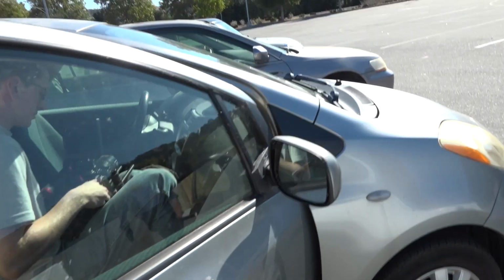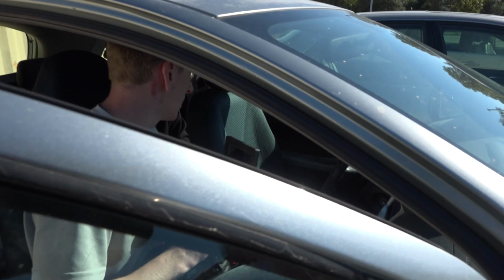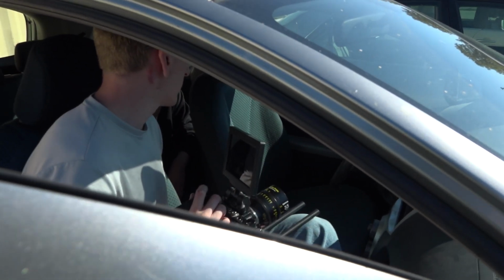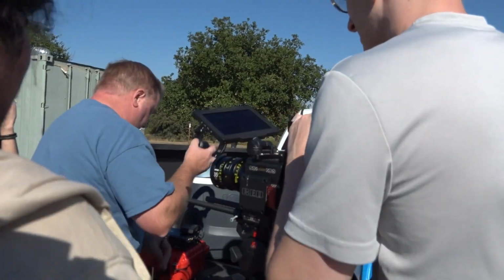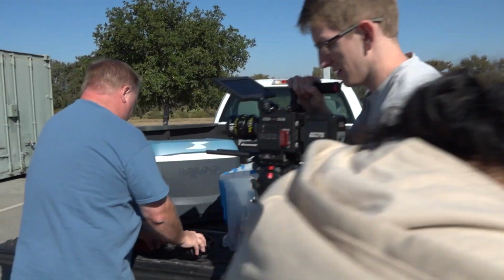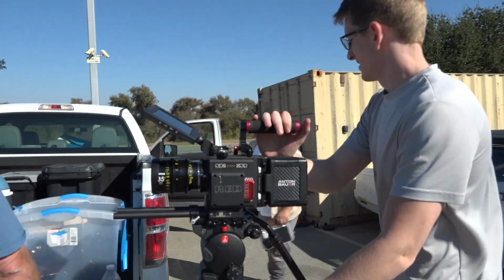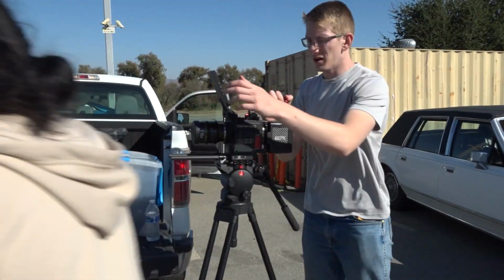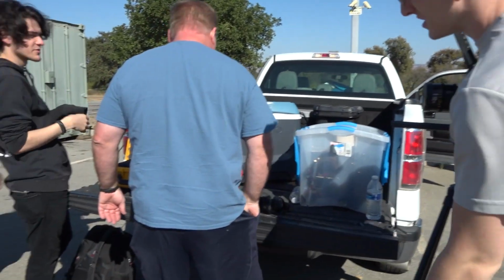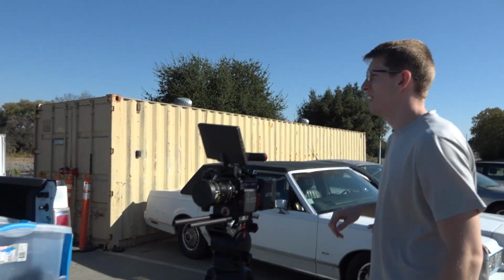Now we're getting inside the car. Get that shot. Just need a lens swap. Let's do.